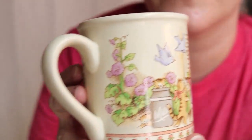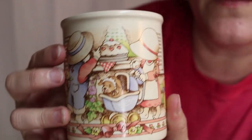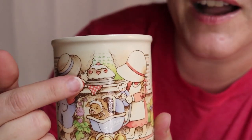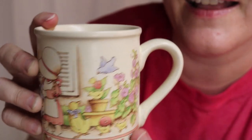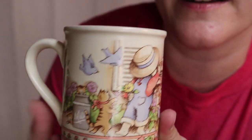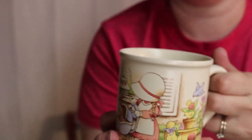And I thought this was cute. Let's see, it's a little boy and girl with the puppy in the carriage, and it looks like he's getting into a pie here. And then I think the other side has a milk jug, and there's a cat there. So I thought that was real cute. I'll put it with my mug collection.